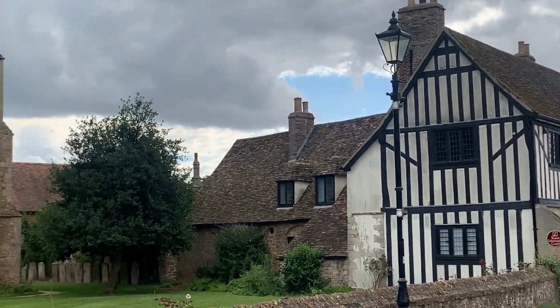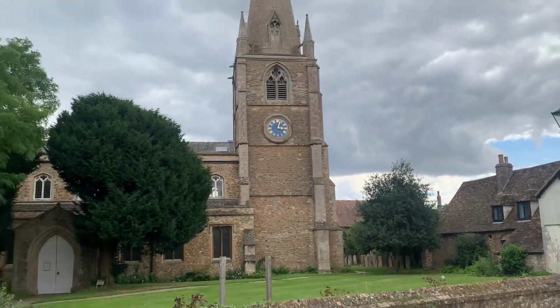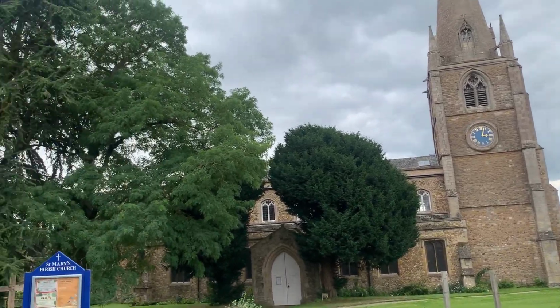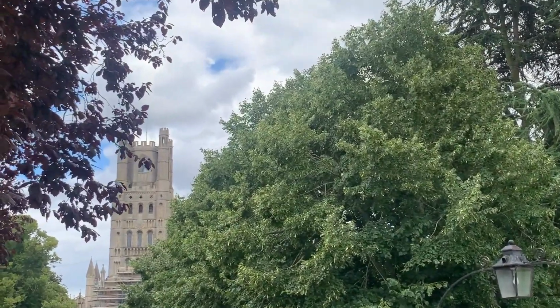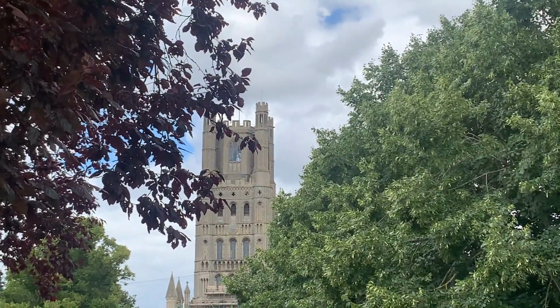Oliver Cromwell's house is actually just a short walk past St Mary's Church and round to Ely Cathedral, where I'm going next.